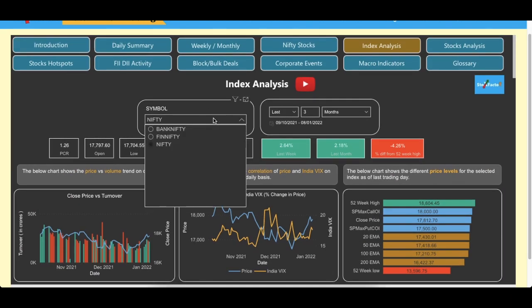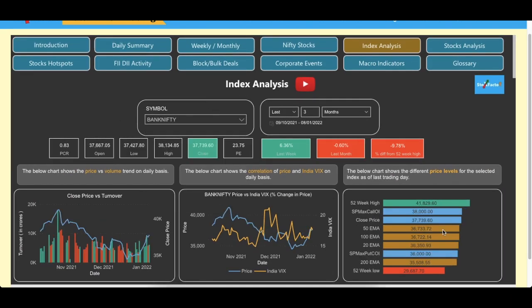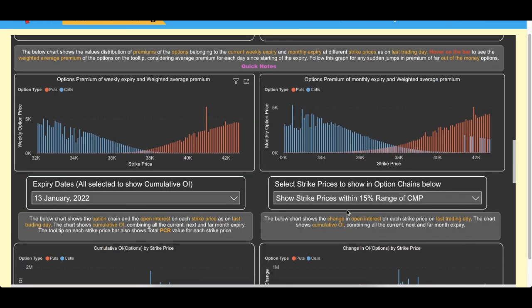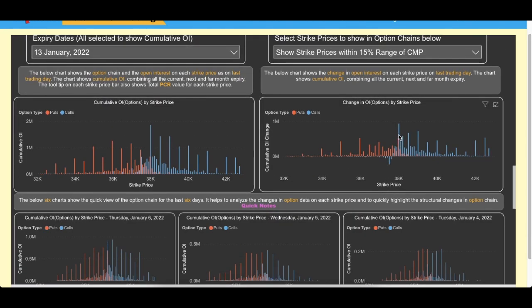Now we will quickly look at the Bank Nifty levels also. We can quickly see from here that Bank Nifty has a strong resistance at 38,000. This is the maximum resistance as per the option chain, and the maximum support is coming at 36,000. Now let's quickly look at the option chain to get the important levels for Bank Nifty. We have seen very good call writing at 38,000, so 38,000 happens to be the strong and maximum resistance for the Bank Nifty for the current week.